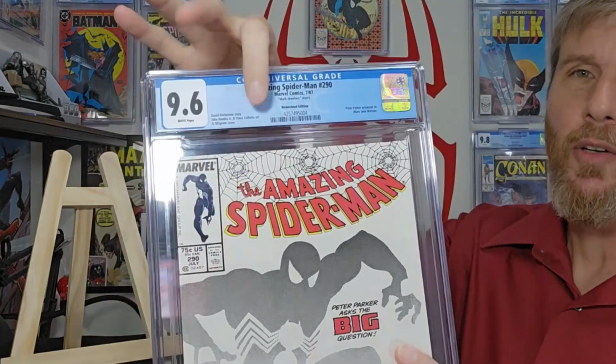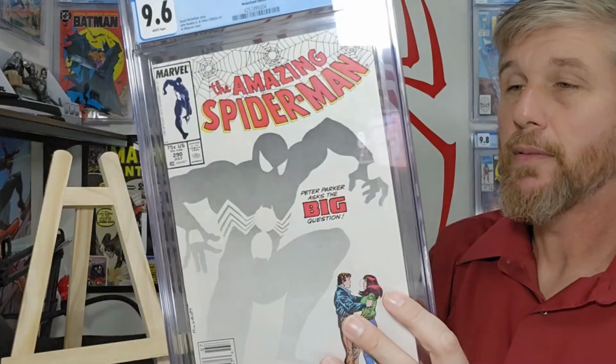Man, that is a gorgeous book. Gorgeous book. I don't know why they have to put newsstand here. I mean, it's obviously all Mark Jewelers are newsstands. It's a little bit redundant, but that's fine. I mean, whatever. But yeah, that's beautiful. I might hold on to that for a while.